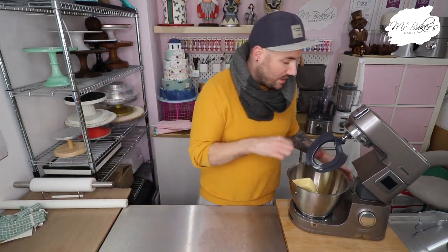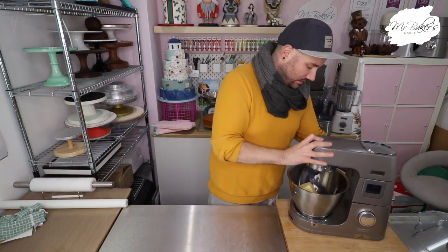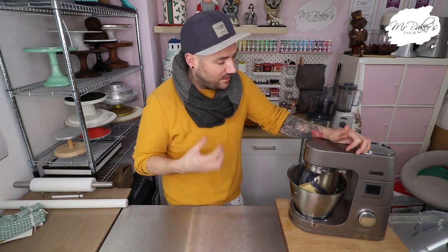Now we're going to start by creaming the butter as much as we can because we want it to get really, really pale. So I'm going to literally just put the mixer on at a fairly high speed and just leave it running for about 10 minutes.